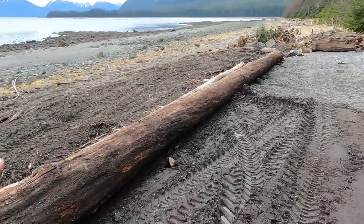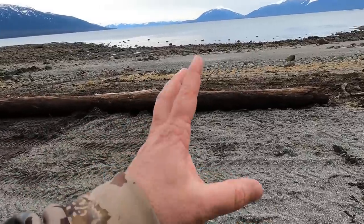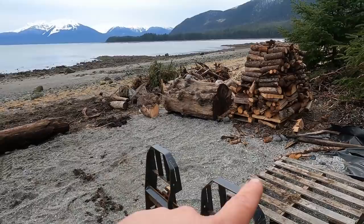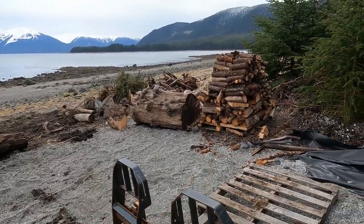Then we come over to this side. There's another big piece. We buried all these stumps. So this is where our picnic area is going to be. We're going to bring our picnic table here. We've got to put a little fire pit right there. We're getting our wood all stacked up for the fire pit.